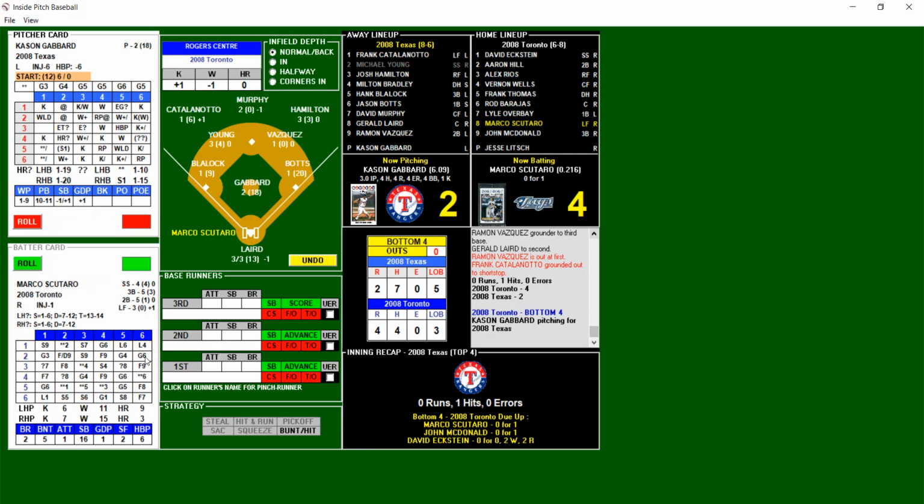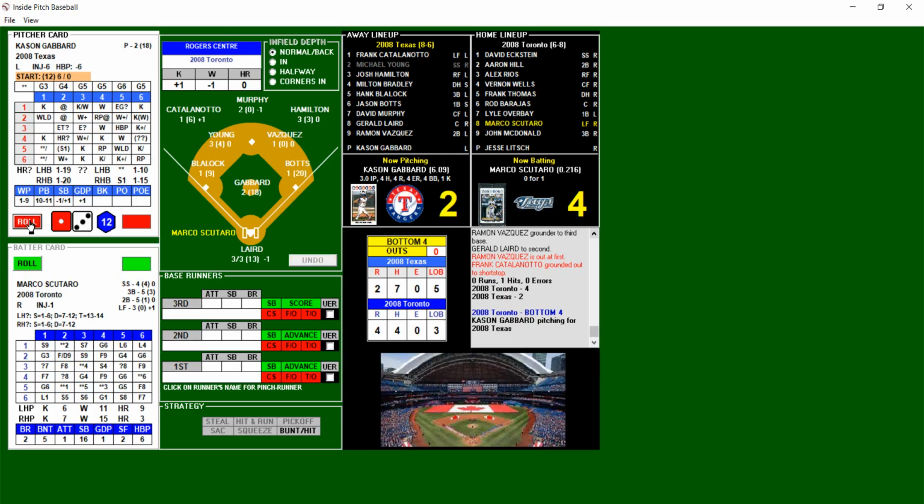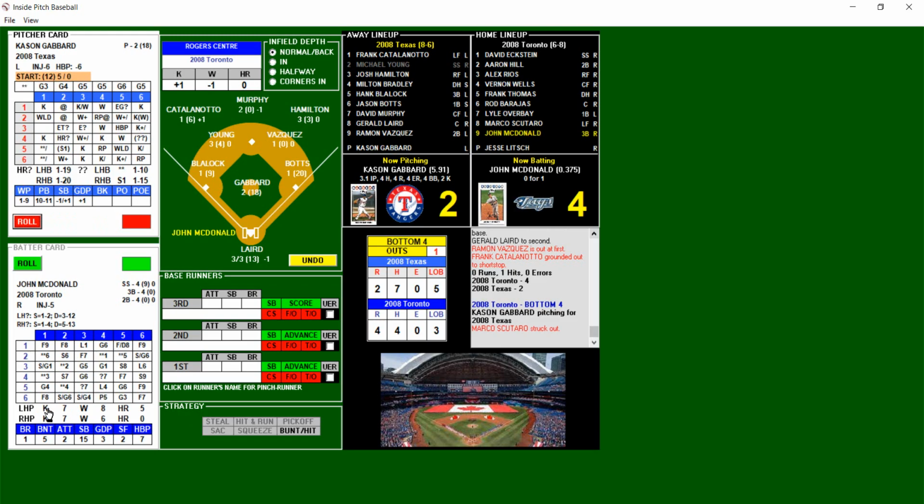We go to the bottom of the 4th. Marcos Tutero, John McDonald, and David Eckstein due up for the Blue Jays. Marcos Tutero is 0 for 1, and here's the pitch. And that is going to be 3-5, column 3, row 5. Strikeout on a 1-7. That's going to be a 2. By the way, Kaysen can face 6 more batters. That's going to be a strikeout. Struck him out. So 1 away, and that's going to bring up John McDonald.